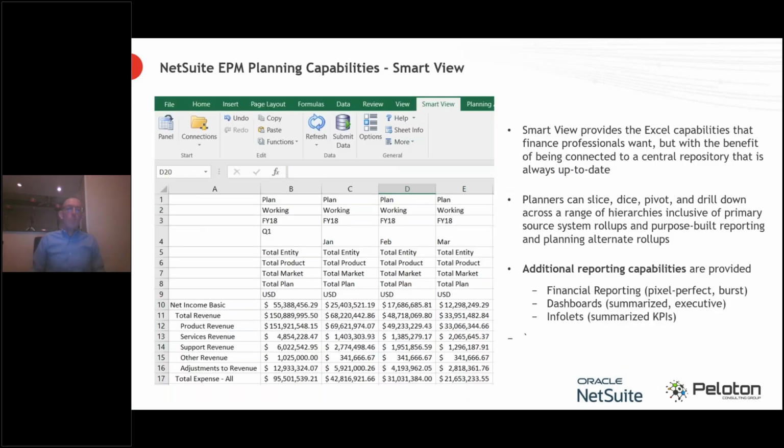Smart View. So when we talked about, do people use Excel? In some sense, when you're looking at a solution like this, and maybe you've already been through an implementation, you're going, well, I use Excel. Well, you are, but it's Smart View. It provides the rich superset of Excel capabilities that we know and love and never want to let go of, but you're connected to the central repository. You're always up to date, and they're seamlessly connected.